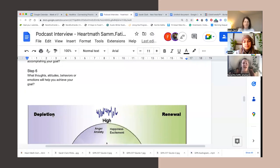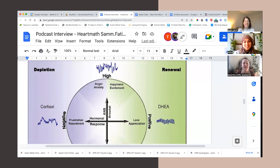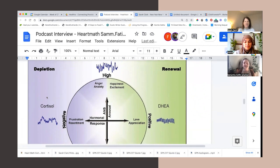And then be able to decide on the green side, like, where do I want to spend more of my time, and what activities help me feel like I'm in that space, so that you can really make decisions in your day-to-day life. Sometimes it's people that help us feel depleted or renewed. Sometimes it's actions. Sometimes it's hobbies, or whatever that is, but being able to see that.